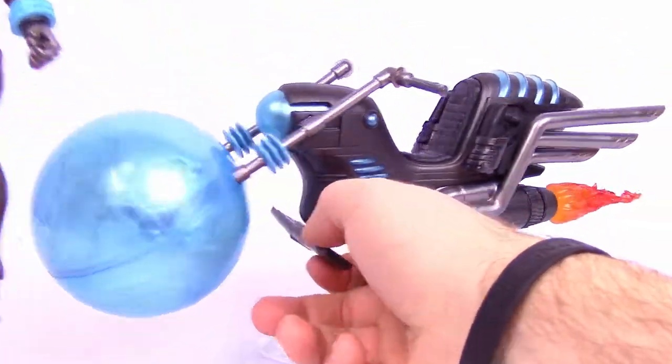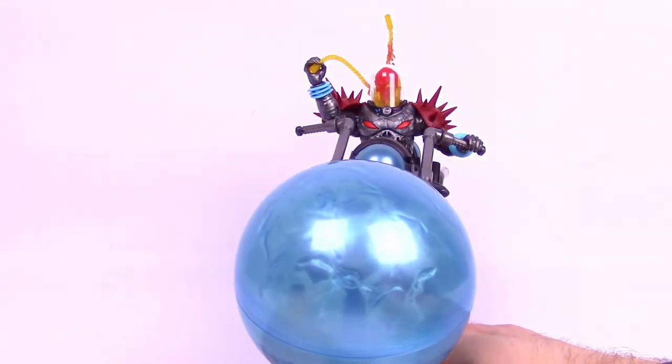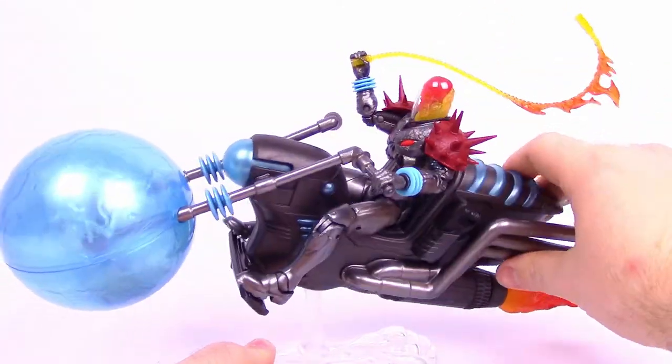And then we can just take Ghost Rider and we'll go and sit him on the bike now. So there we go. We've got Cosmic Ghost Rider there on the bike and it looks super cool. Just that together just looks amazing. This is probably the coolest thing. And again, you can kind of get it to move around and everything just to get it posed up a little bit there.